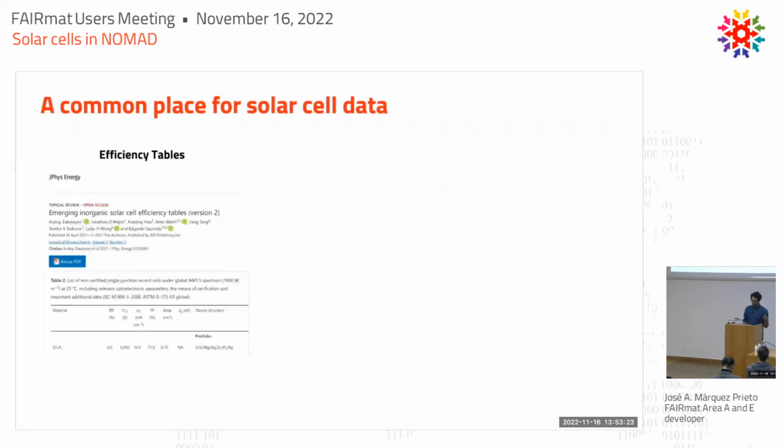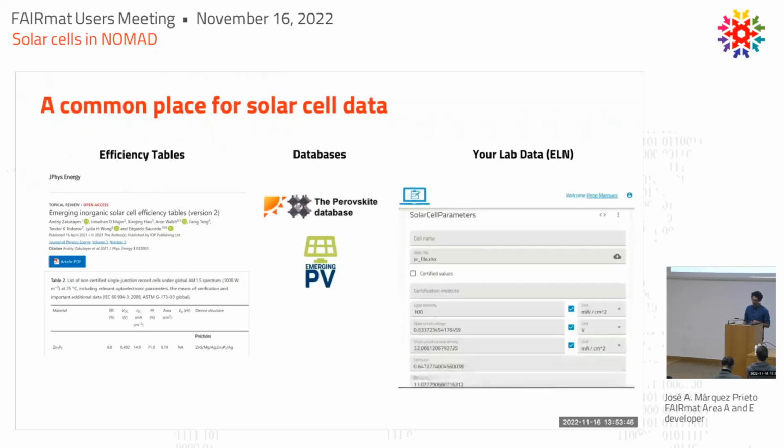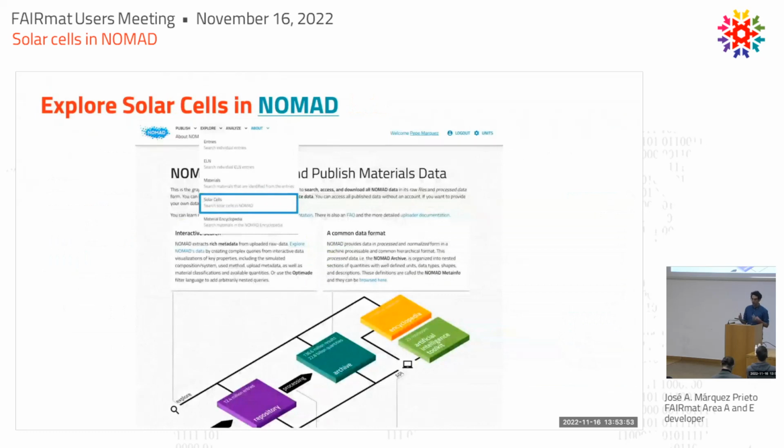So with a common place for solar cell data, what I mean is that whether you have a paper with an efficiency table like this, with parameters about solar cell performance, efficiency, open circuit voltage, JSC, device architecture, so it has a very basic schema behind it, or you have large databases containing data like the Perovskite database, or your laboratory data that you register with an electronic laboratory notebook, you can find a place now in NOMAD where you will be able to search for this stuff.